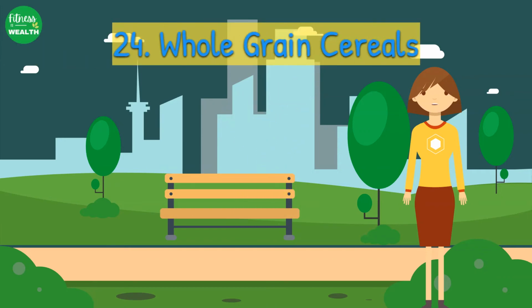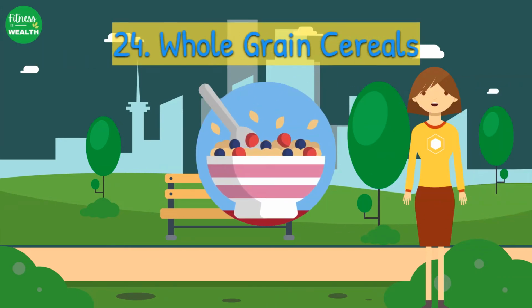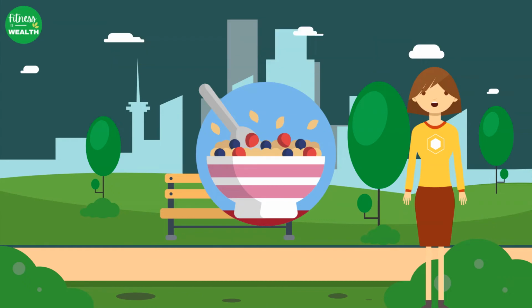Number 24. Whole grain cereals. Whole grains can be a good addition to your diet, loading it with filling, gut health promoting fiber, but that doesn't mean your whole grain cereal is healthy. Look out for a brand that boasts 8 grams of sugar or less per serving. Cereal, yes, even the healthy ones, can be full of sneaky sugar.